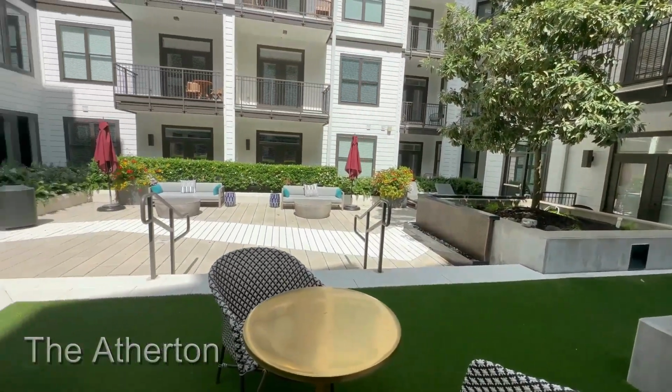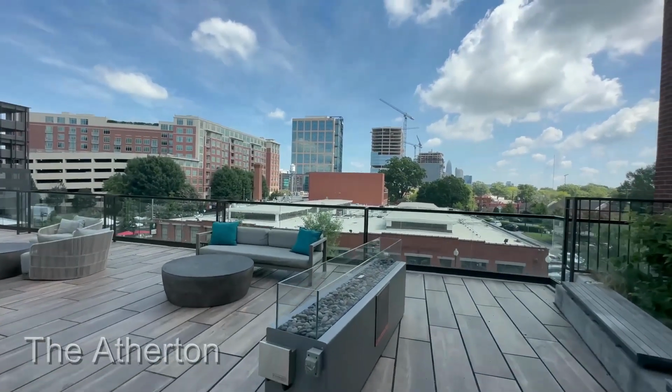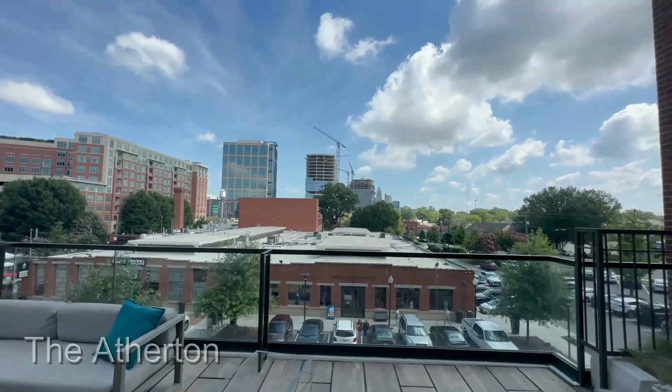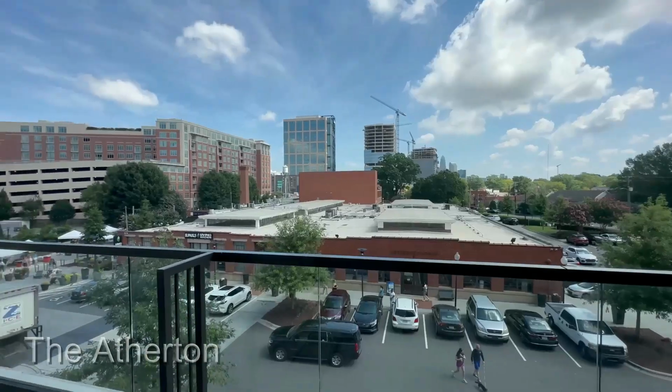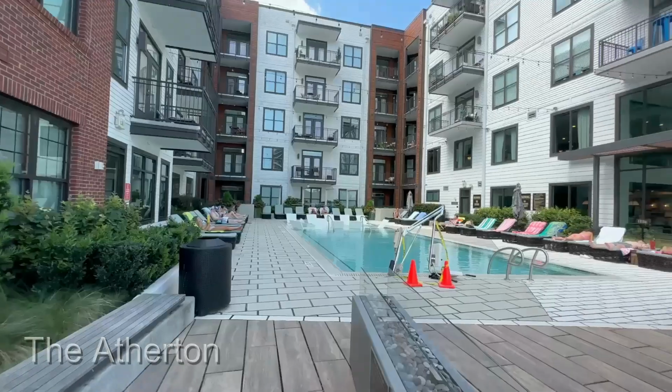But again, this is actually a lovely unit, and you do get a bit of a view of Uptown. There's a better view, I believe, from another angle, but this is the pool area, so pretty nice view to see from the pool. You look right over Atherton, which is pretty awesome.